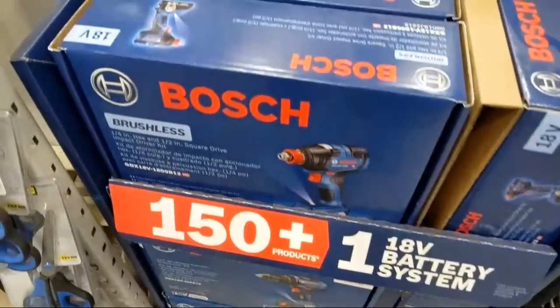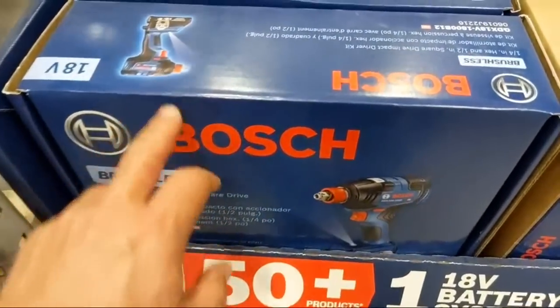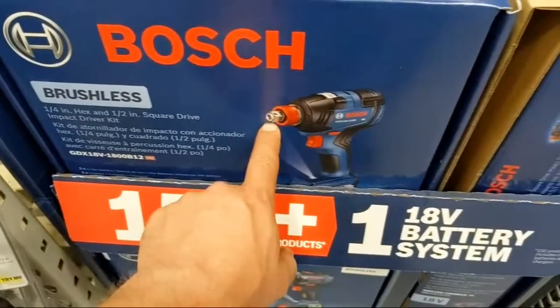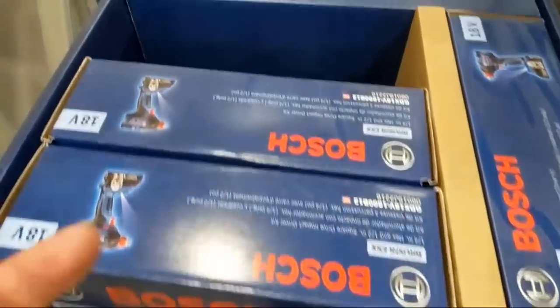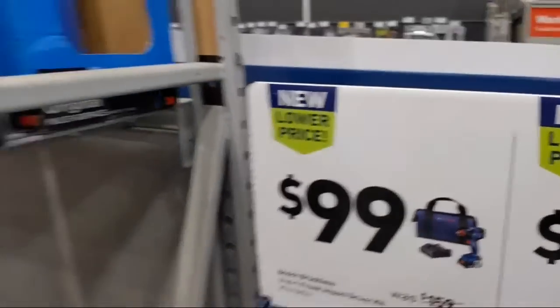I'm going to tell you right now, if you had to buy one of these tools for $99, I would say go with the Freak. This is two tools in one. You're getting an impact driver and an impact wrench. We've tested this extensively. I like it a lot.